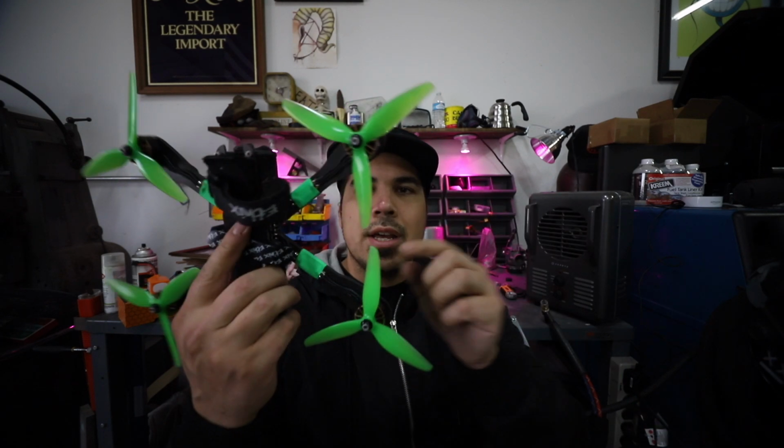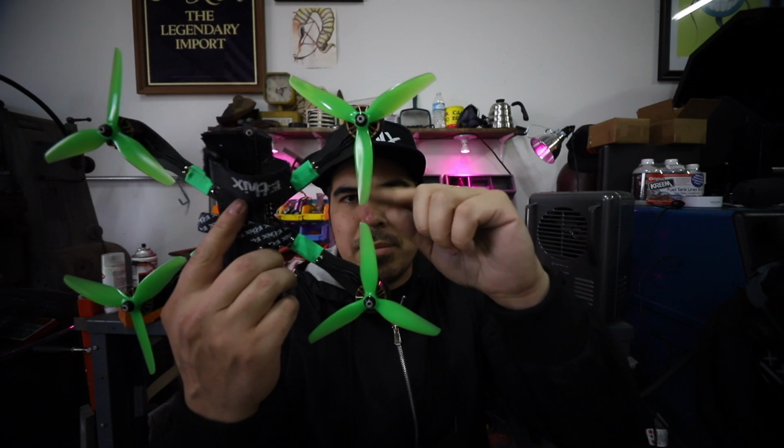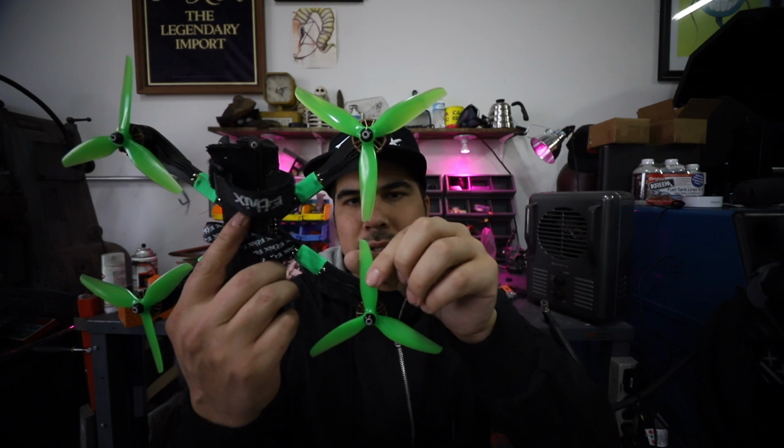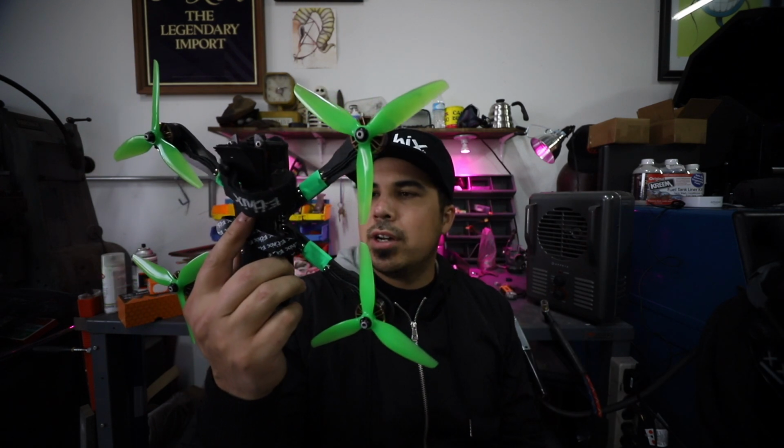I don't want to change too much with putting a bunch of holes everywhere. I might do a couple just to lighten things. Here's the main thing that I want to change when I'm doing this. Right here, the distance of this gap, these are 5.5. If you put on 6-inch props, the 6-inch props get really close.